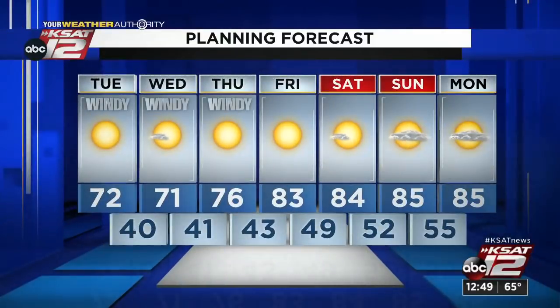Here's the extended forecast. 71 tomorrow, mostly sunny and windy. 76 Thursday, 83 though by Friday. Temperatures really start to jump up by the end of the work week. And then by the weekend, we're back in the mid-50s, and those morning lows moderate some as well. But yes, very, very spring-like, just looking at what we were dealing with yesterday, guys.